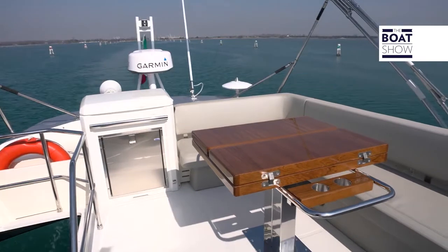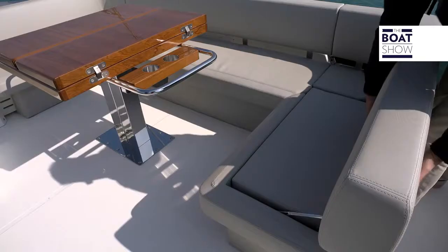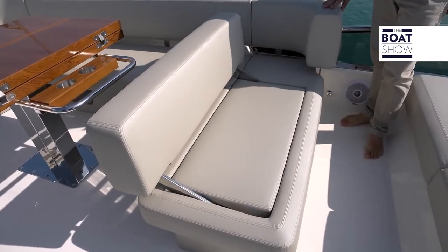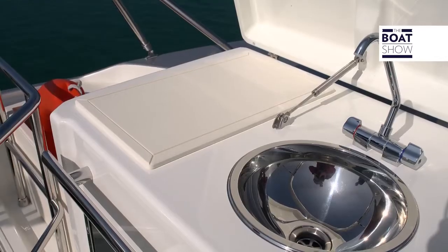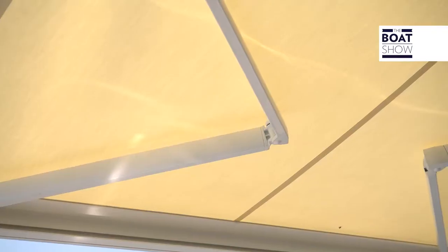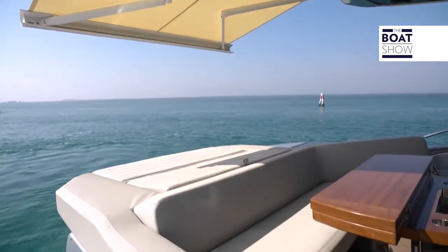The dining table is located aft, with folding extensions and surrounded by the couch. If we move this backrest, it's possible to add two more seats next to the helm. Back there, the kitchen, cabinet and the whole living space can be shaded by an awning. The living area can be enjoyed both in full sunshine or in the shade.